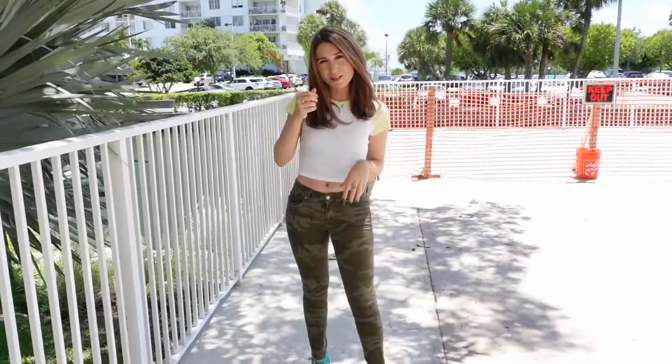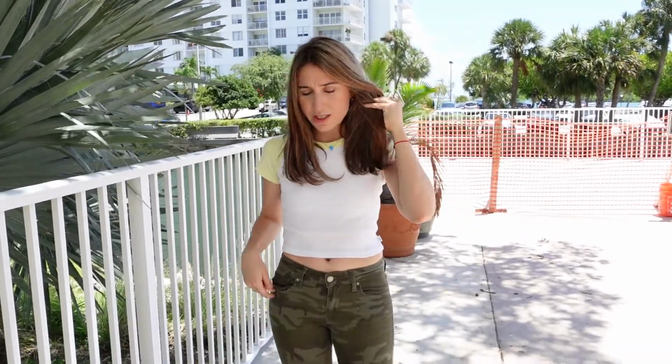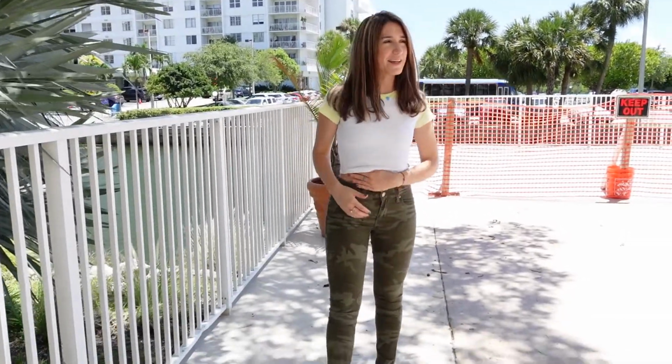Crop top is from Aritzia. Got it super on sale. I think it was like $17 on sale from Aritzia. And then the denim jeans are from Levi's. I don't know if they're considered a jegging or denim jeans, but they're a jean from Levi's in this nice camo print. And it shows my tummy a little bit.